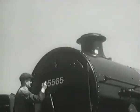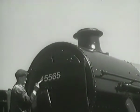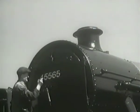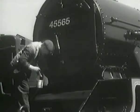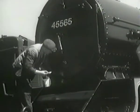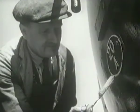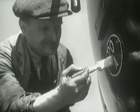What did the people of Britain get? They got 20,023 locomotives in 448 different types, 16 electric locomotives, 53 diesels, just under 1.25 million wagons of 480 different types, just under 20,000 route miles of track. At nationalisation, the railway employed an astounding 700,000 people.